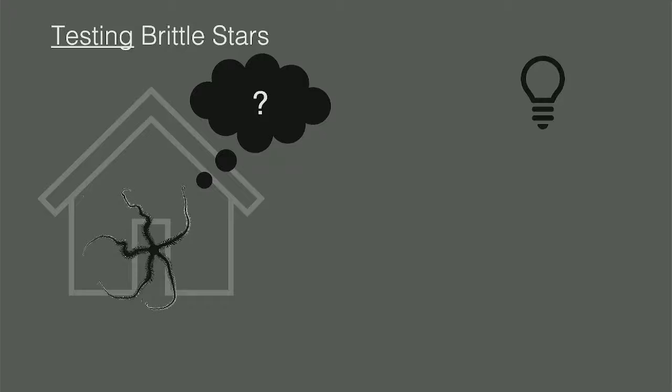We hope something's going on inside there. Fingers crossed. And we want to see if the animals respond even when there's no food around. So this is our training and our testing setup.